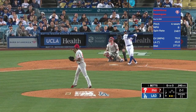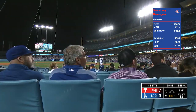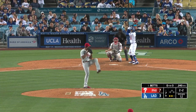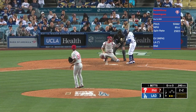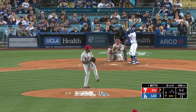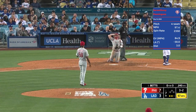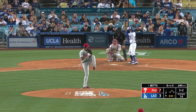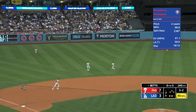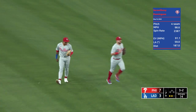On a 2-1 pitch, Mookie Betts fouls it back. Count evens up 2-2. Cheap seats. No. Count goes full on Betts. On a 3-2, it's grounded foul. Do it again. Under the payoff pitch. Sky high, short left. Kamar goes there. And the Dodgers down quietly in the seventh.